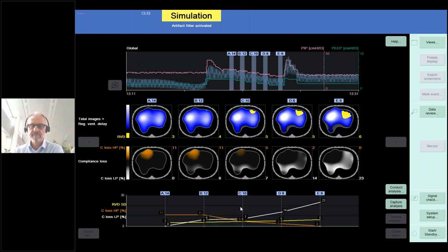Okay. But the crossing point, that is something that you can see here as compared to the first example, where the lung was fully opened already at the baseline. Here you see that the crossing point is much, much more to the left, so towards higher PEEP levels. And that is also something I should mention: the thicker the lung is, the more the crossing point is located towards higher PEEP levels, because the price you have to pay to keep the lung open gets higher and higher the thicker the lung is. Okay.